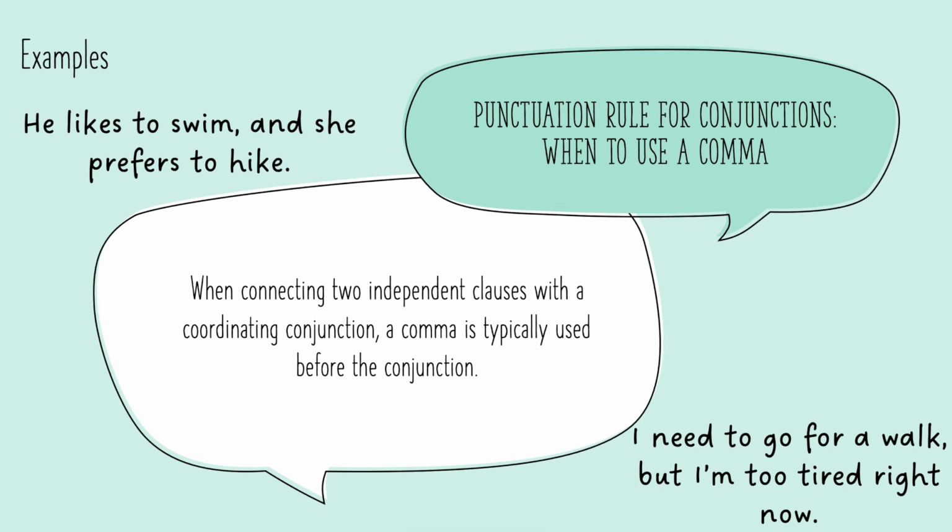Finally, I need to take a moment to talk about conjunction misuse. Misusing conjunctions can lead to confusion or awkwardness in writing. It's important to choose the right conjunction for the intended meaning and context. Understanding the different types of conjunctions and their proper usage contributes to effective communication and coherent writing. Conjunctions play a fundamental role in creating well-structured and easily understandable sentences.